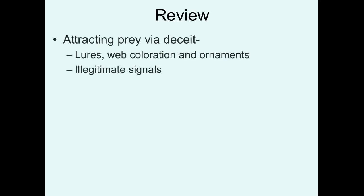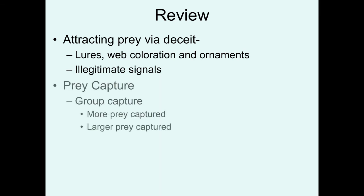We also talked about how to attract prey by deceit, by using lures or web coloration and ornaments in the case of spiders, and these are examples of illegitimate signals. And lastly, we talked about prey capture associated with another benefit of working in groups. Groups can coordinate their behaviors so that they can capture more prey more efficiently, or in some cases capture larger prey than individuals would have been able to do on their own.